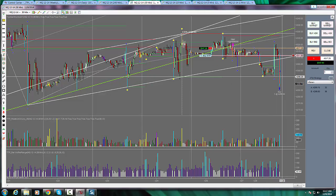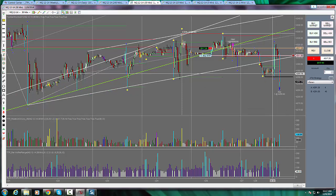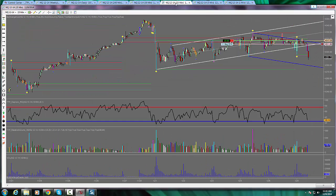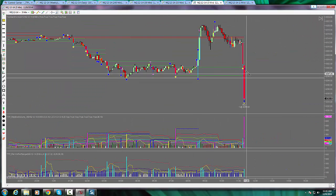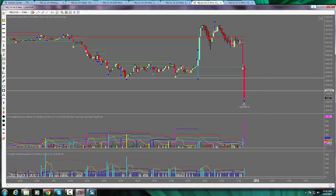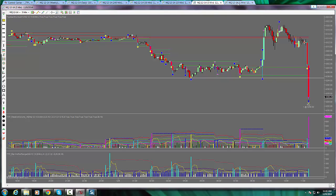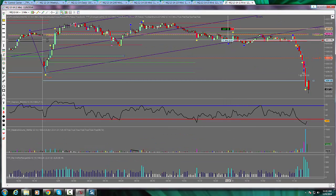And now we've broken out, so it would be nice to see a pullback to previous support, watch that become resistance, and then come lower. But that may not happen. That may not happen at all. It's coming straight down now. Really wish I would have held on to that other contract, but hey, at least I'm still short 1. Wish I had a larger account. I'd be short 200 if I could.